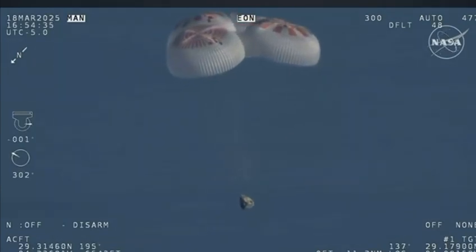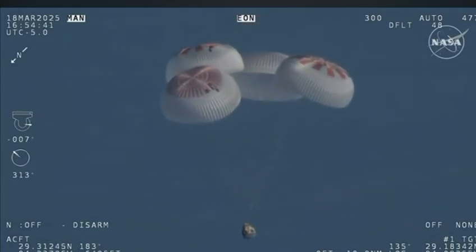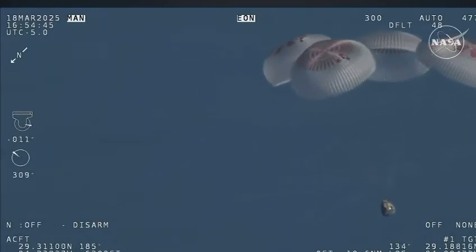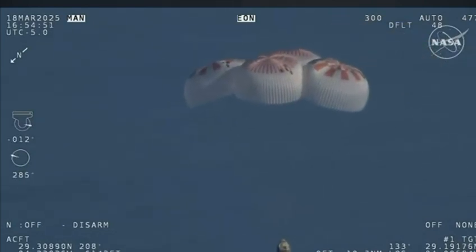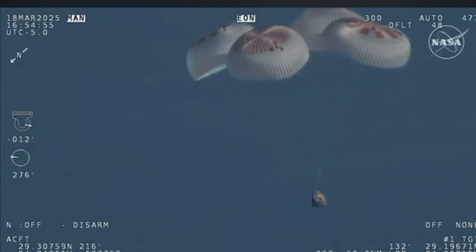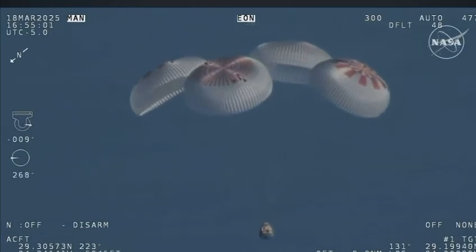Now awaiting visuals of splashdown. We'll start to hear Commander Nick Hague. Copy 1000. As we heard right there, Commander Nick Hague will be calling out the altitude of the Dragon capsule from here on out. Landing in water is simpler and provides more margin against unlikely parachute issues. You can see those parachutes continuing to slow the Dragon capsule down.